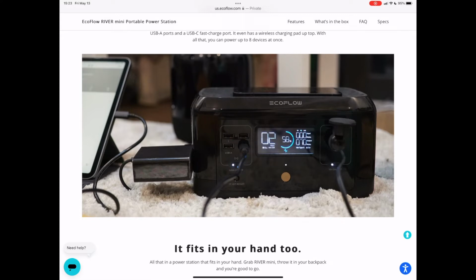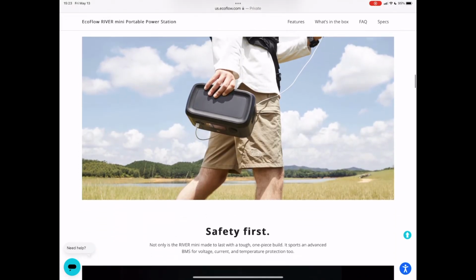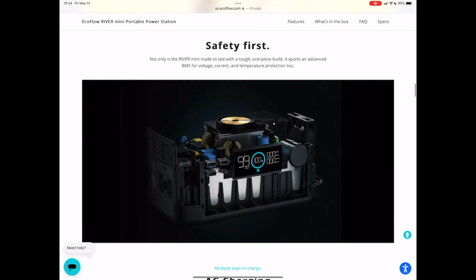But you could have a situation where maybe you don't have many charging ports, and so inside your home, you would connect various devices that way. And then it is a pretty portable device as well. Take it with you and charge your devices as well.